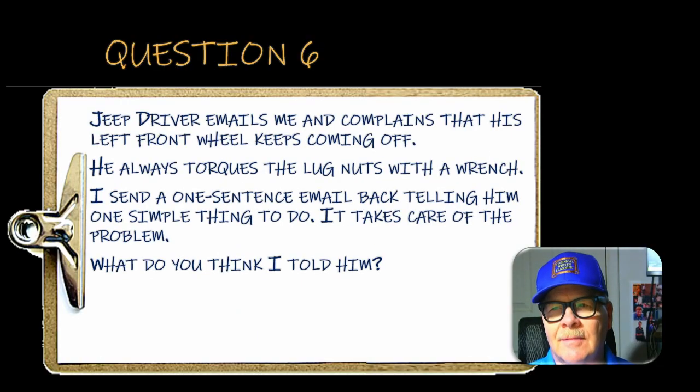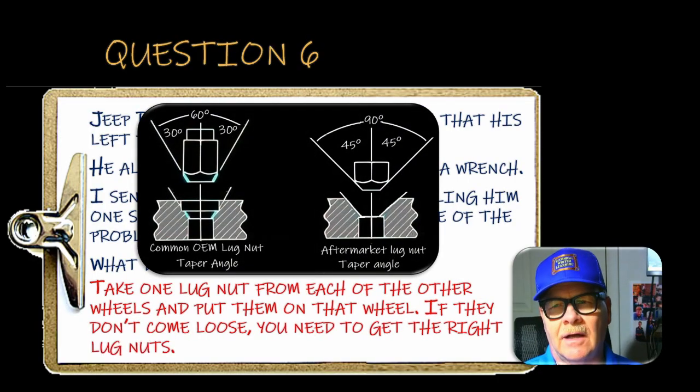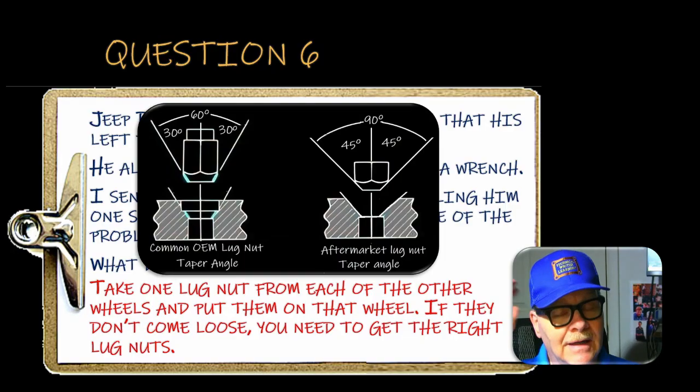A Jeep driver emailed me and told me his left front wheel kept coming off. He said he'd worked on it repeatedly, and the lug nuts kept coming loose and coming off. What I told him was, take one lug nut from each of the other wheels, put them on that wheel and torque them. If they don't come loose, you need to get the right lug nuts for that wheel. That's what he did, and that took care of his problem.